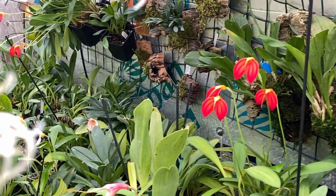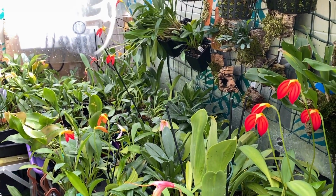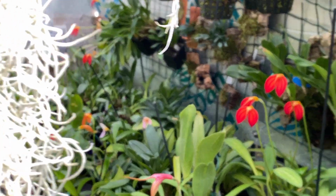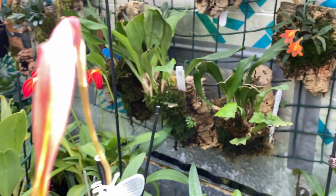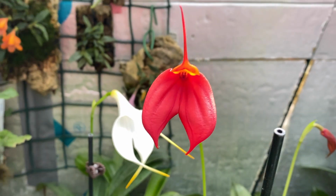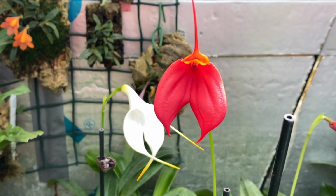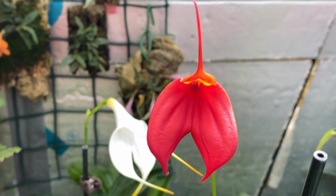You can see from a quick look around that we've got lots in flower. We've got several Igneas in flower. We've got some of my favourites in flower, hybrids, like this one, which is Masdevallia Patricia Hill. And it is the most, that red really is that stunning.